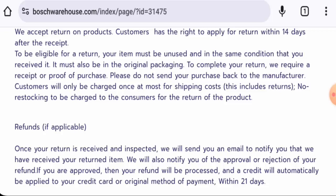Now talking about the Boschwarehouse reviews, there are no reviews available online. And the trust score is only 1%, also the content quality is plagiarized. So in the conclusion of the Boschwarehouse reviews, this website appears to be a scam website.